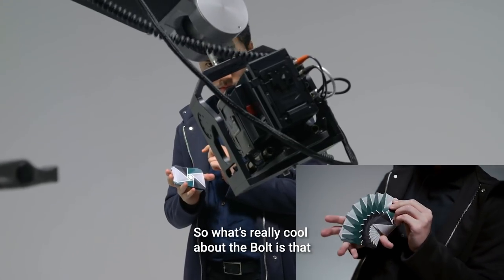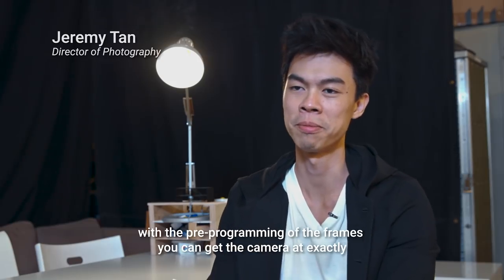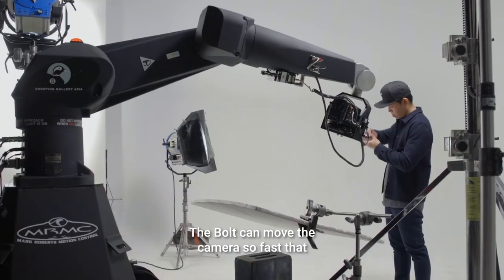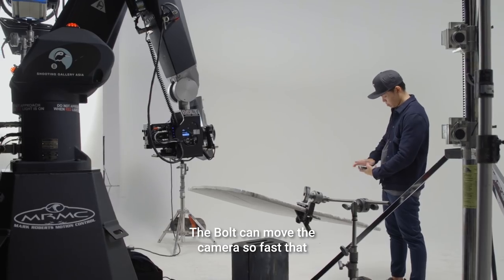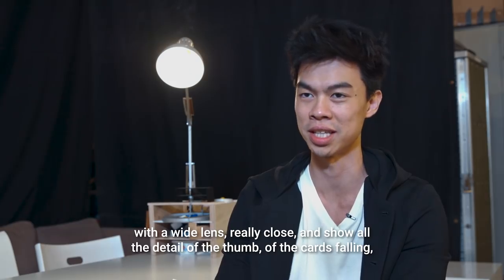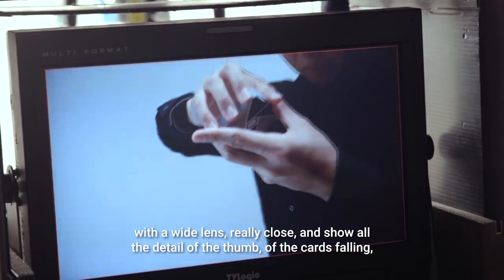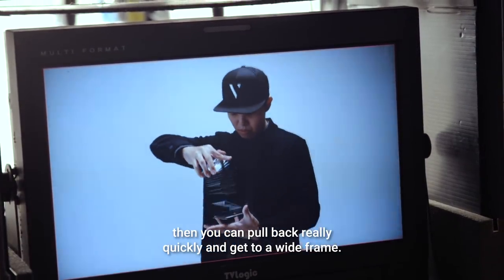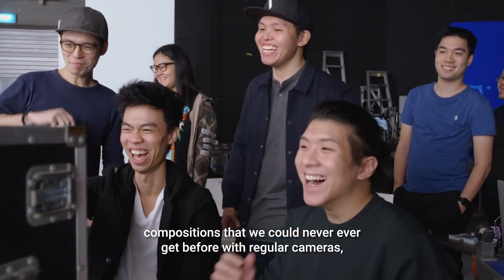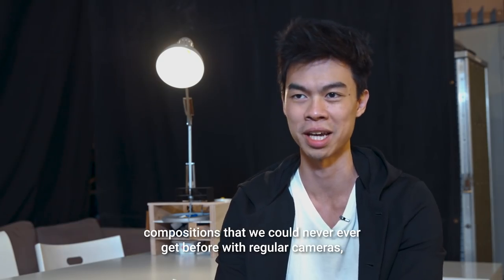What's really cool about the bolt is that with the pre-programming of the frames, you can get the camera at exactly which angle you want. The bolt can move the camera so fast that you can start with a wide lens really close and show all the detail of the thumb falling, with the cards falling. Then you can pull back really quickly and get the wide frame. So the bolt really allowed us to get compositions that we could never get before with regular cameras moving at regular speeds.